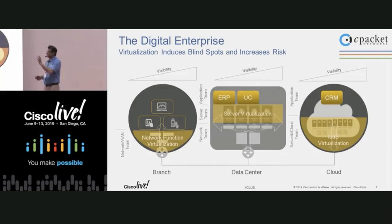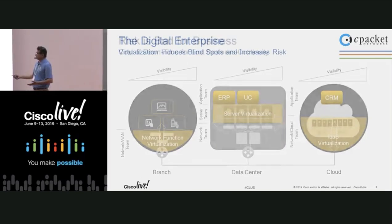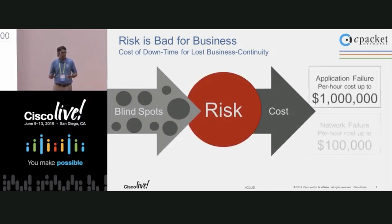So the net result is that it drives a lot of blindness. While virtualization has a lot of advantages, it's creating new blind spots across these different points, varying in degree and intensity, and the net result is you're losing visibility. So how do we solve this challenge? And what's the impact of having this blindness?